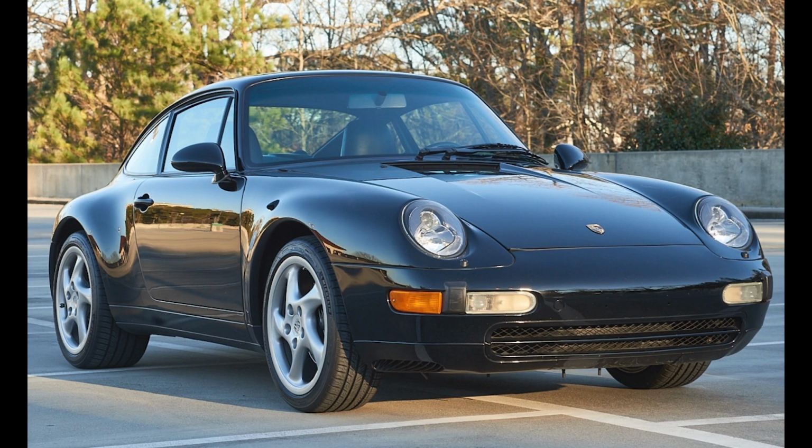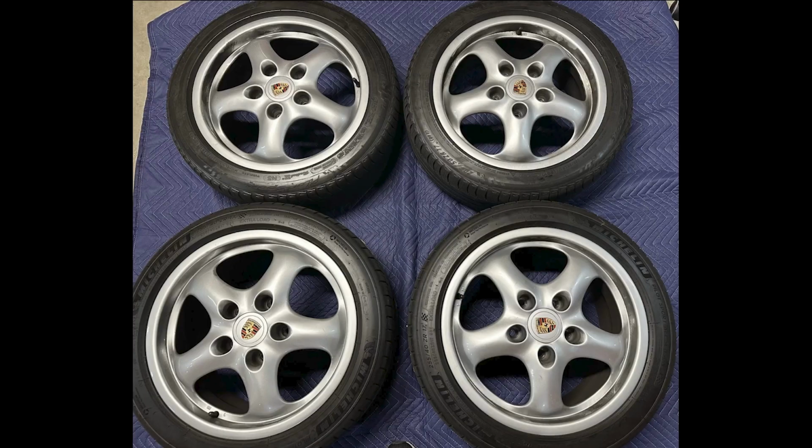Next, another 993 with a few more mods. This a black 1997 with 78,000 miles, sold for $95,500. Upgrades here include tunable engine mounts, custom engine tune, exhaust and muffler, 911 RS spec flywheel and transmission mounts, and more. The original wheels are also included. This was a fair sale on a nicely tuned 993.